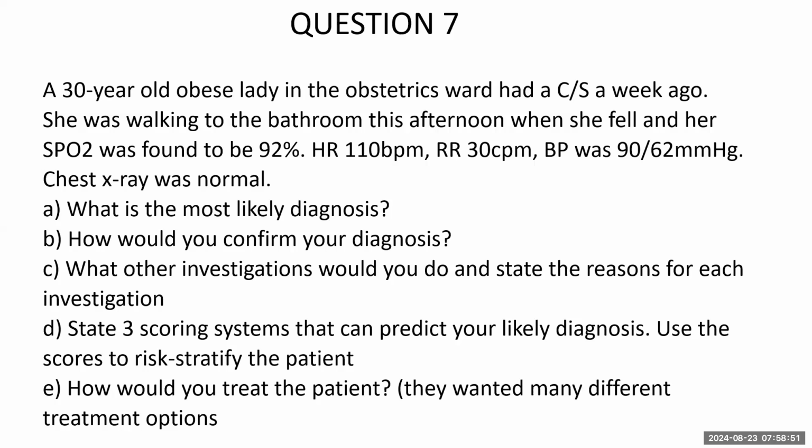I think this patient should be managed as one that has massive pulmonary embolism. This patient actually fell down, the SpO2 is down, and I will manage this patient as being hemodynamically unstable. The blood pressure is already 90/62. So I don't know if we want to wait until it is less than 90.